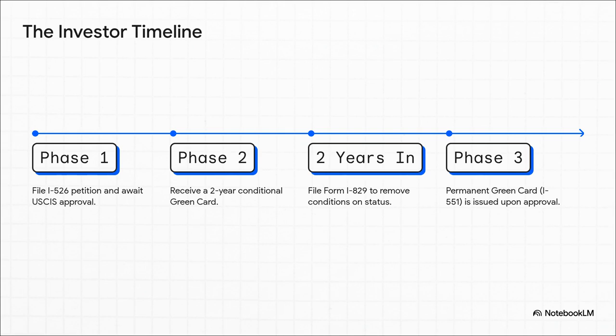It starts with the investor filing a petition, the I-526. But here's the twist. When it's approved, you don't get a regular permanent green card. Nope, you get a conditional one, which is only good for 2 years. Then, before those 2 years are up, you have to file another form, the I-829, to prove that your investment actually created the jobs you promised. Only after that is approved do you finally get the permanent green card.